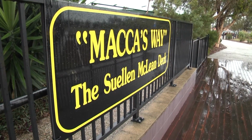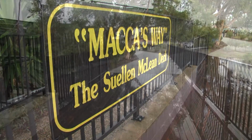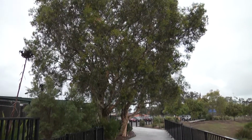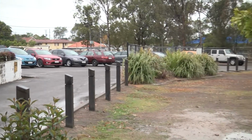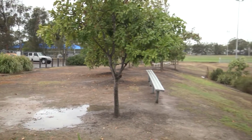So Lorraine, we're up at the favourite place that I've got to watch hockey at East Tiger Turf. Yes, this deck was completed earlier this year. It's called Macca's Way in honour of Sue McLean, who was a life member of the club and did a lot of work for our women's division. She bequeathed some money in her will to us after losing her battle with cancer, and so we thought, the popularity of this place for people to watch hockey from, what better way for us to honour her than to put a deck here.